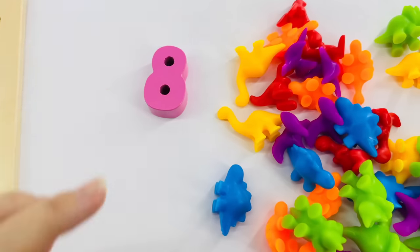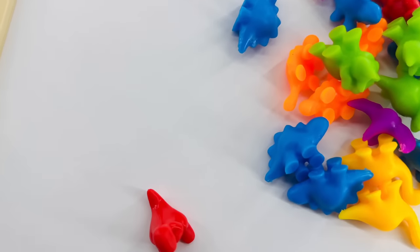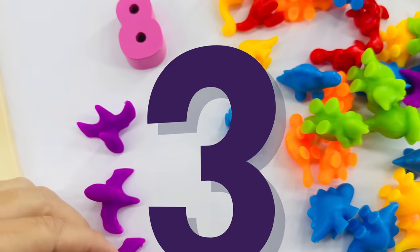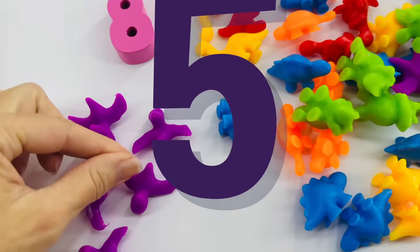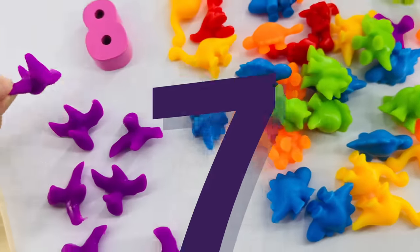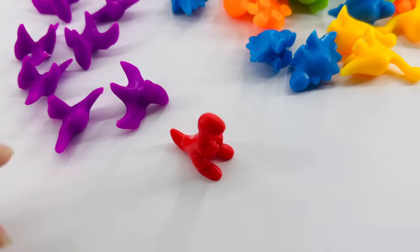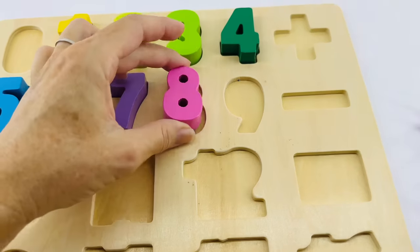Okay. Hey, I don't see any pink dinosaurs. Why don't we use the purple ones? You know I love purple. Okay, let's use the purple pterodactyls. 1, 2, 3, 4, 5, 6, 7, and number 8. Hey, Mr. Red Dinosaur, you're not supposed to be there. We need to put you back over here with the other red ones. Now we can put number 8 in his home.